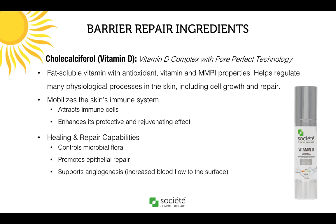One of the most exciting barrier repair ingredients is our brand new vitamin D, which is called cholecalciferol. And this is a fat-soluble vitamin that has antioxidant, vitamin, and MMPI properties. It helps to regulate many physiological processes in the skin, including cell growth and repair. Now, research shows that topical vitamin D is excellent for dermatological conditions like dermatitis, eczema, psoriasis, and rosacea. And really, you get an added protection for your skin when using a topical vitamin D because it combats against oxidative stress, free radicals, and is highly anti-inflammatory.